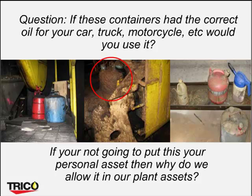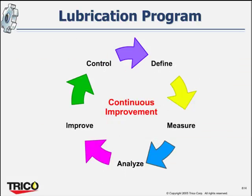Question from before: if these containers had the correct oil for your car, truck, or motorcycle, would you use it? If your answer is no, if you're not going to put this in your personal asset, then why do we allow it in our plant assets? Your lubrication program should be a living, breathing program within your facility, and you should always look for ways to continuously improve.